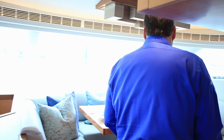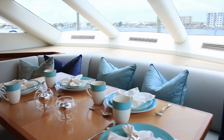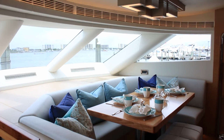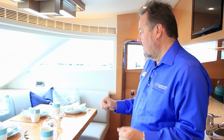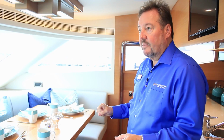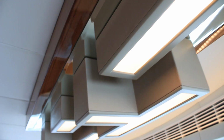Then forward of this, on those days when it's just a little too warm or just a little rainy or cloudy, you have a beautiful breakfast nook area. Now, this being a semi-custom boat, some people choose to put a lower station here, but this one was built with a breakfast area. I personally think the breakfast area is a better use of the space because it's kind of nice to sit here and drink a cup of coffee while it's raining outside, or have a leisurely breakfast and read the newspaper.